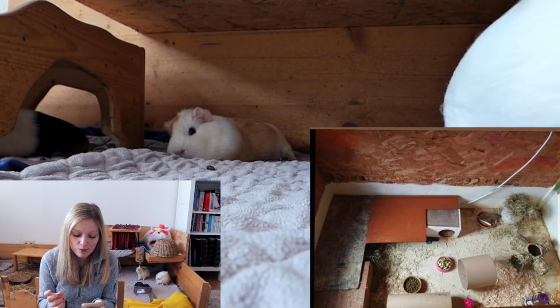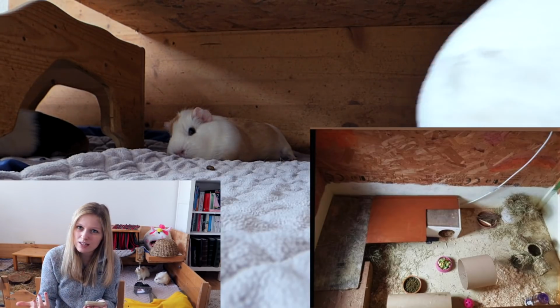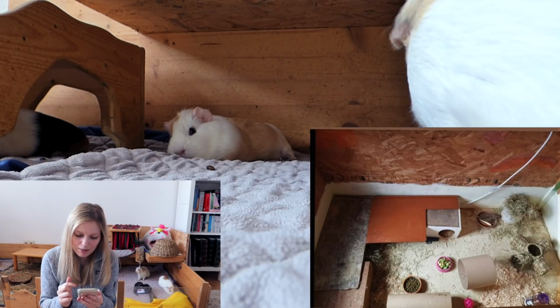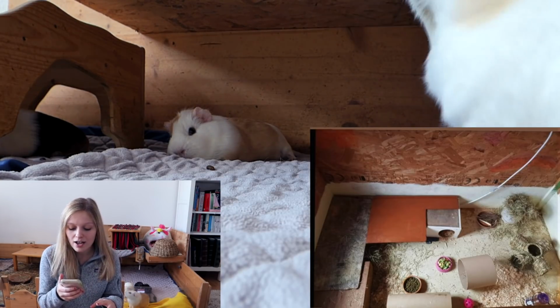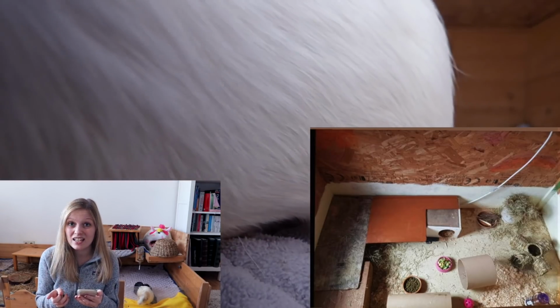The only thing I would be worried about a little bit is the cable that is kind of going into the cage. I think that it looks like a cable. Guinea pigs eat cables, so I would probably try to remove the cable from that cage, just to be on the safe side, because it looks kind of dangerous. I actually once had a guinea pig who ate a cable.